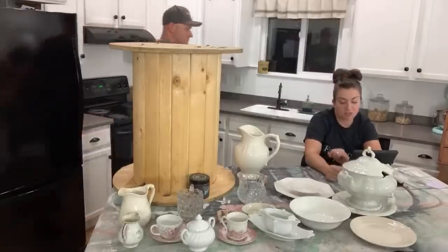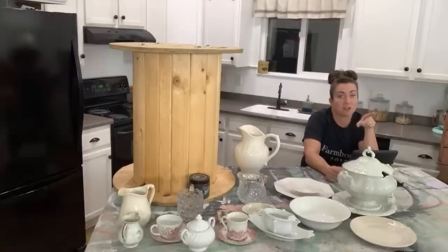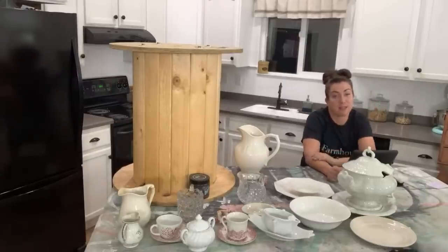Oh, Martha Stewart put collecting ironstone on the map. Martha Stewart is who taught me how to cook, so my heart goes out to her because I don't know how to make anything.